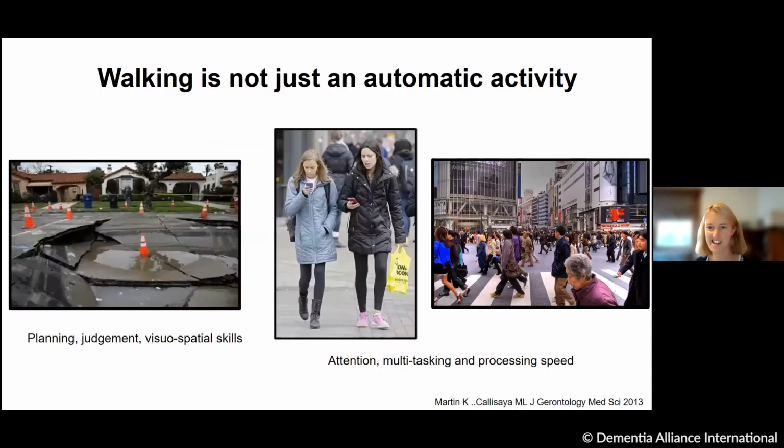And this is another study that I did that looked at the different domains of cognitive functioning and looked at whether they were associated with slower walking speed. And they were. I guess just to give you some examples of how the brain and thinking is important for walking, I've got these pictures to demonstrate. For example, in this first picture, you would need to have good planning to work out the route to go through all these different cracks in the pavement. You would need good judgment about your own ability, whether it was safe to do so, and good visuospatial skills so that you wouldn't trip on the cracks in the pavement.